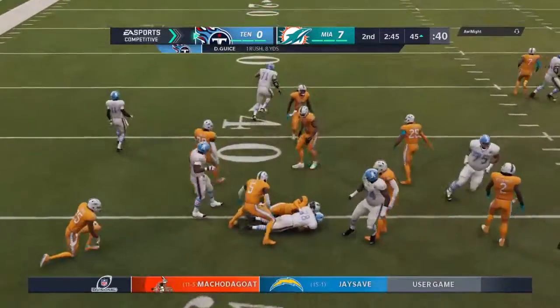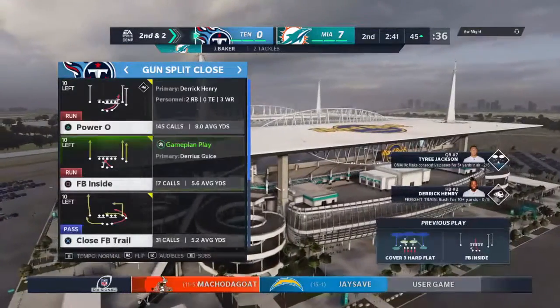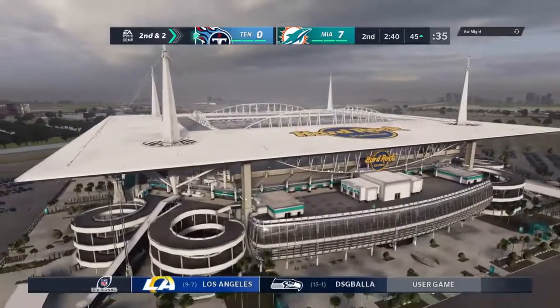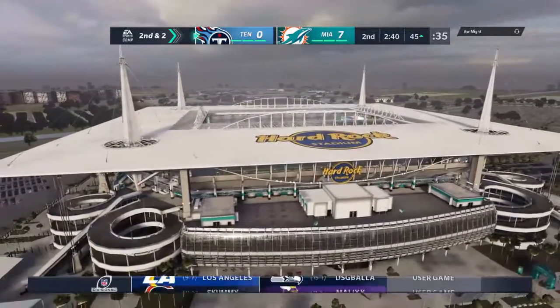Across midfield and into Miami territory. Just what you want on a first down run. Call it 8 yards, and it's 2nd and 2. It's a gain of 8. Brings up 2nd and 2.